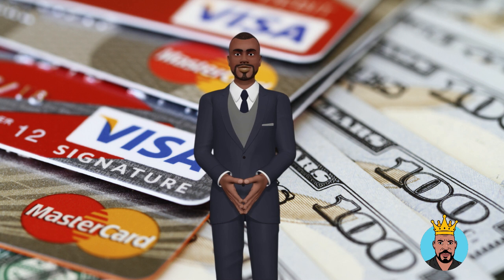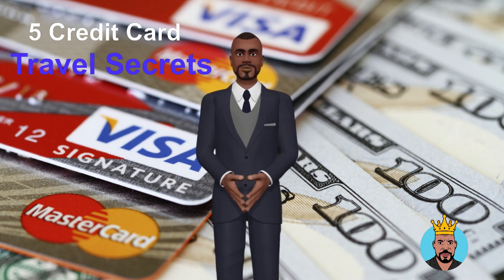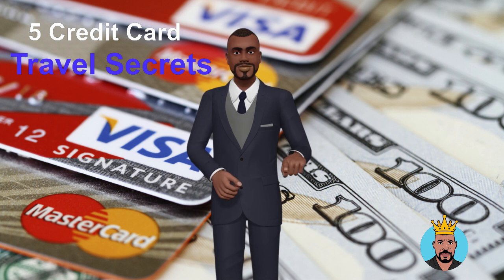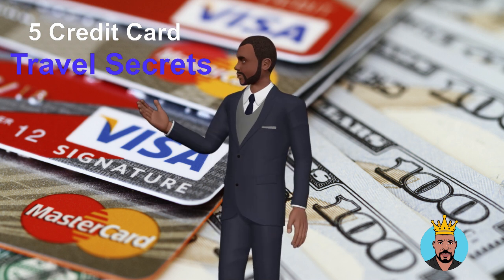Here are 5 credit card travel secrets you should know. Thinking about buying some plane tickets and taking a trip to some exotic locale? Or maybe you just want to fly across the state to visit some family? Wherever your destination, we assume you want to save as much money on travel as possible. That's where your credit card comes in.